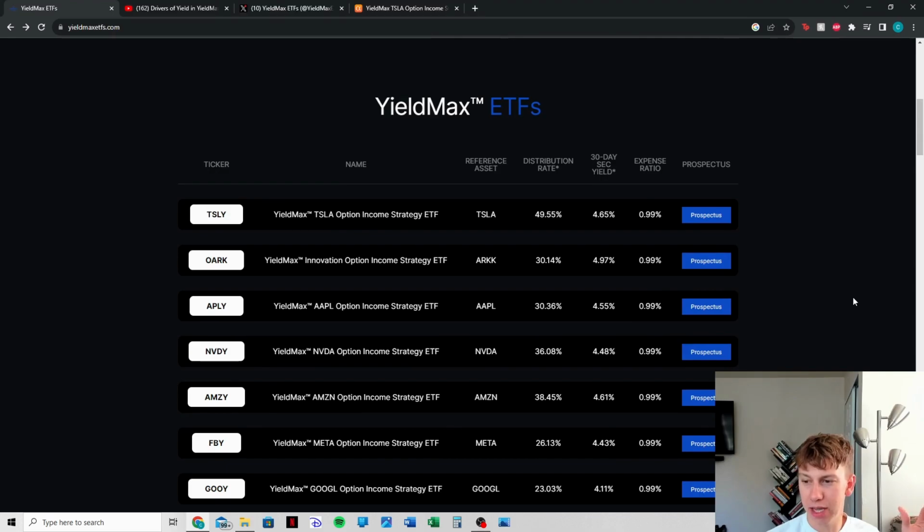I think typically it's like 0.65, so you're looking at nearly double. Sometimes it's like 0.35. So these are definitely higher expense ratios, and I can see why. The dividend yields are pretty insane. Distribution rate, dividend yield, same thing. That's the amount that they are paying out.